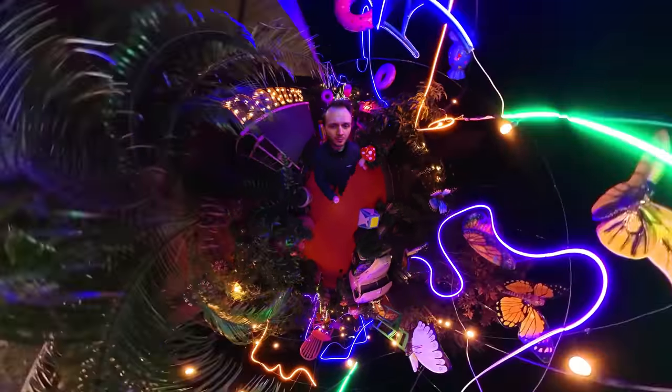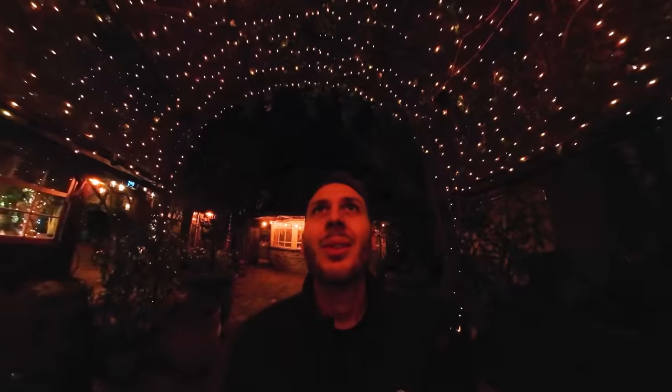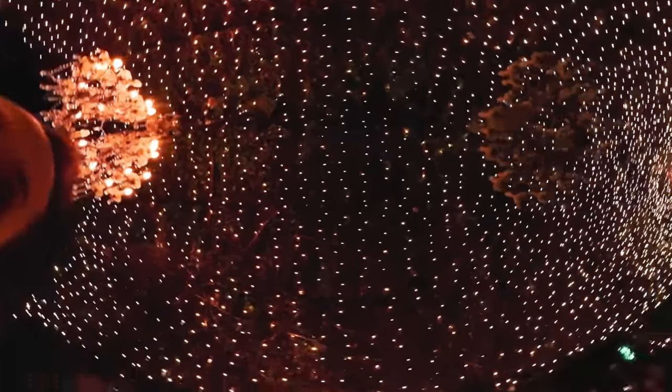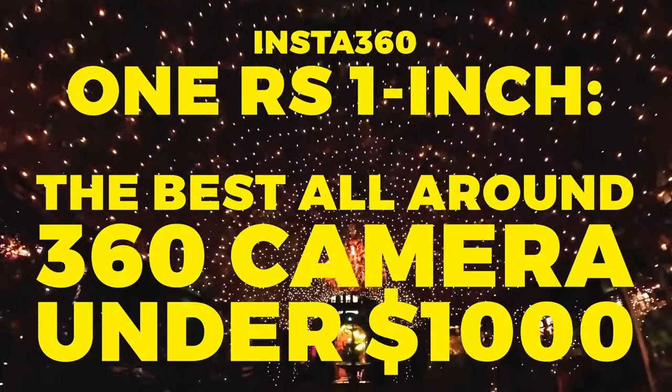With the right manual exposure settings, your shots will be not only noise-free, but will be better quality and have less motion blur than other cameras. So if that's your use case and you're willing to spend a bit more, then the 1-inch is the best camera of the lot. Although I'd say the X3 isn't that far behind.